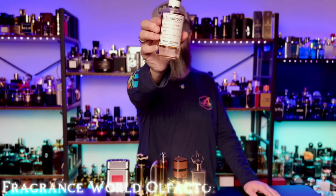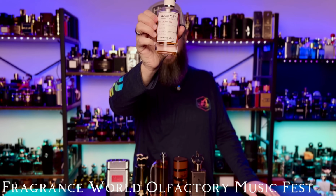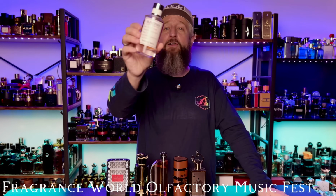But this is Fragrance World's Olfactory Music Fest. And it is a whole heck of a lot like Jazz Club. Now, I don't love Jazz Club. There's something in it that is maybe a little too dry for me or something like that. I love tobacco fragrances, and this one, they nailed the tobacco note.